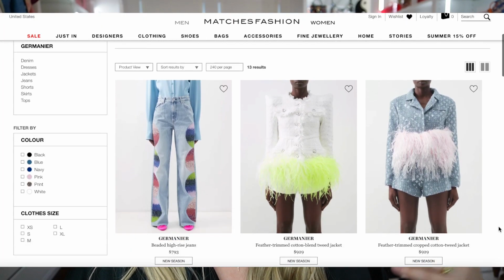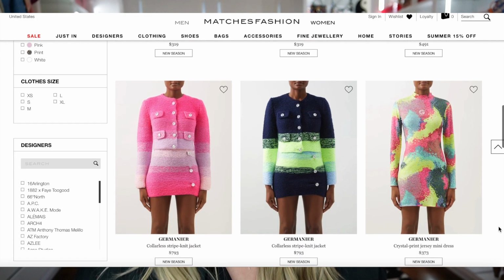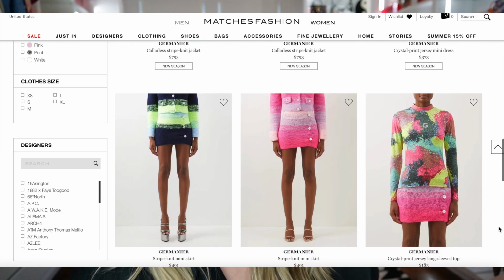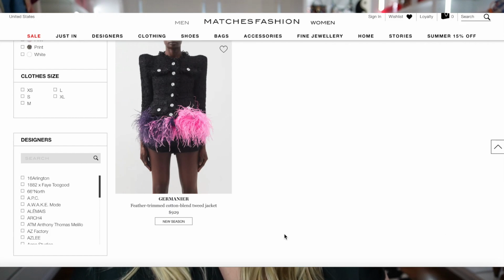Honestly, I'll show you some of the prices on Matches Fashion. They aren't that bad for what they are, for how unique and how many unique materials they use. I don't know. I expected them to be very expensive. I feel like you get a ton for your money and just this amazing, fun, girly design. Ugh, I wish I could wear stuff like this.